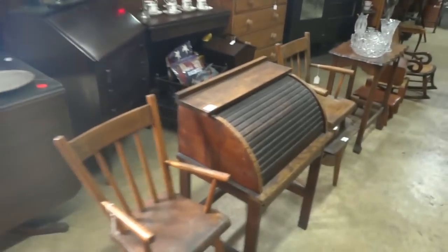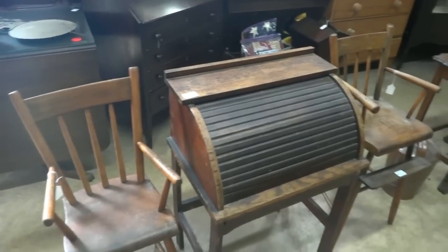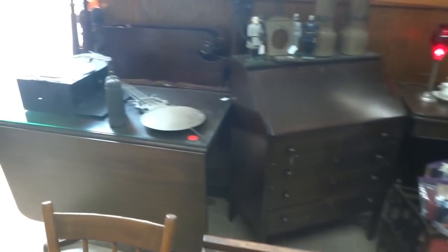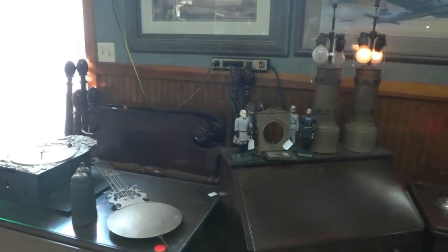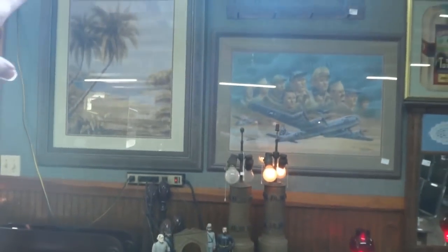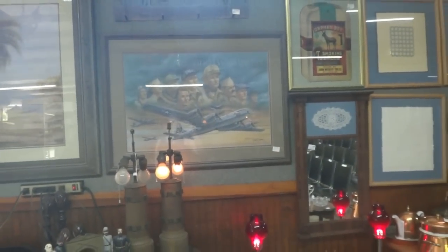Look at all these cute little children's chairs. There's a bunch of them that hung up. There's two high chairs, nice little roll top desk for the child size, really wonderful drop leaf, pineapple set of mahogany twin beds, drop front secretary here, wonderful pastel up there, and then I was there.